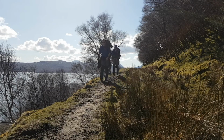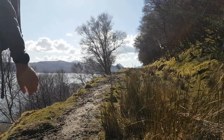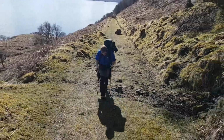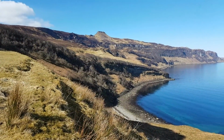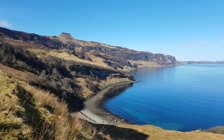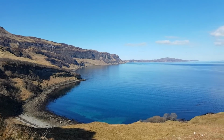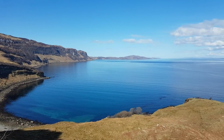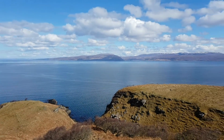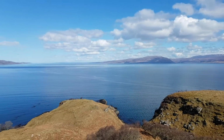Gorgeous. Lovely. It's lovely, lovely. Now that is pretty stunning. Look at that. That's Dùn Caan up there. That's the highest point on the island. I think it's 445 metres. There's the rest of the island stretching out to the north, which we'll be visiting tomorrow. And if I pan round a bit further, over there is the Applecross Peninsula. What a day. Superb.